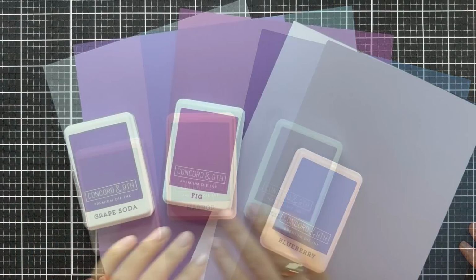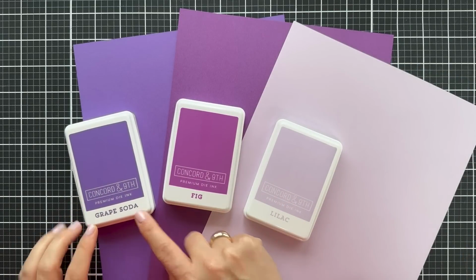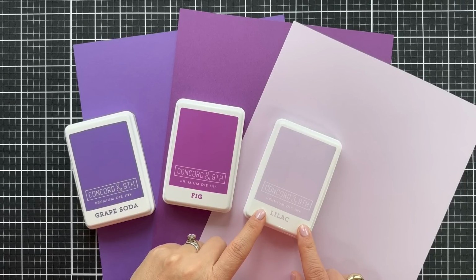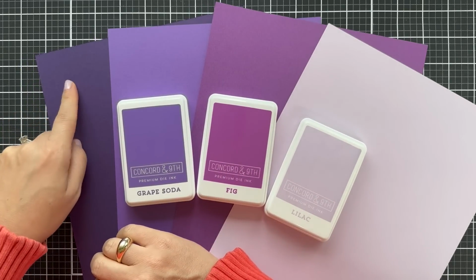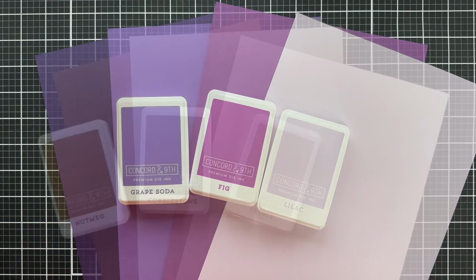Now I know this one has been highly anticipated: purples: Grape Soda, Fig, and Lilac. These are captivating, and some are warm, some are cool. Over on the left, I'm bringing in Eggplant. See how that looks next to the Grape Soda. A lot of fun to be had with the purples.